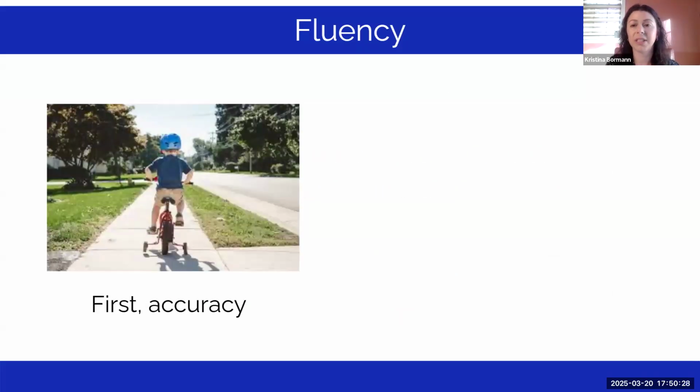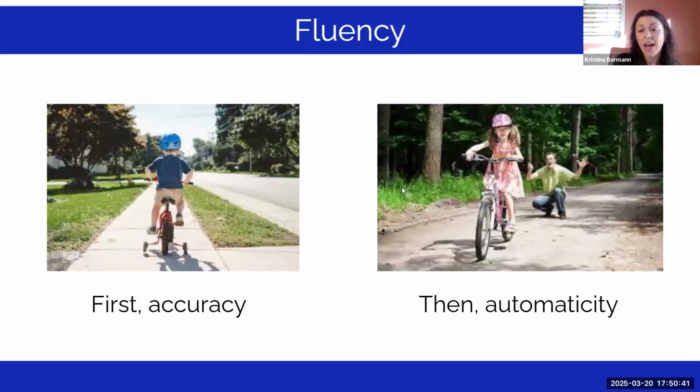So just a little visual to help us think about fluency. You see the boy riding with his training wheels on. So first we have that accuracy. So those decodable texts really give us support with the accuracy. And then we have that automaticity where they're taking off without the training wheels and we're seeing them become more automatic. So with the use of decodable text, students really gain that exposure to the phonics patterns in meaningful context, leading to smoother, more fluent reading over time.